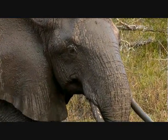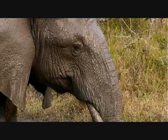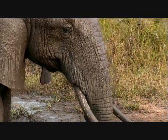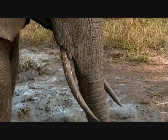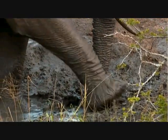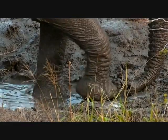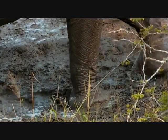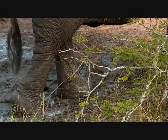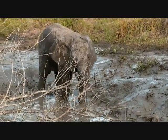See how she uses her trunk to flick the cool muddy water underneath her to places that would be quite hot. Now she's picking up, see how she's breaking with her foot and picking up the mud. So now she's going to try using thicker pieces of mud. She's doing that to put on herself to get the thick mud to harden on her, and that's the mud that the ticks and other parasites will get caked in.